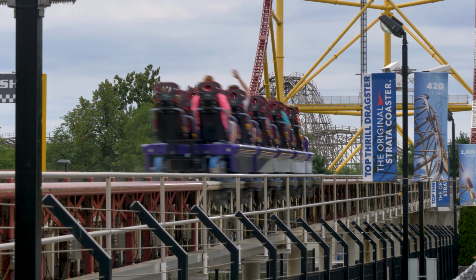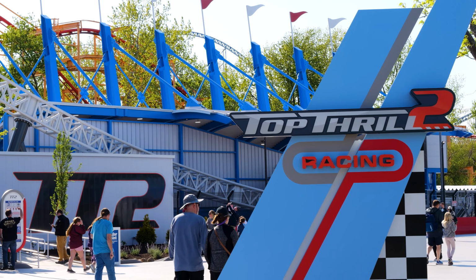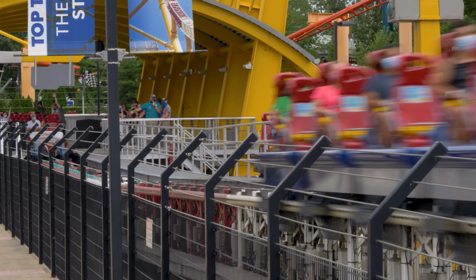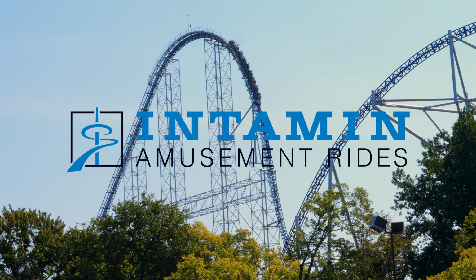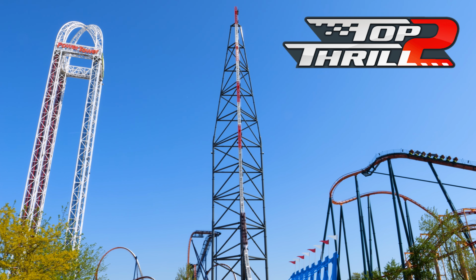The battle we've all been waiting for. The OG versus the new kid on the block. The bloated sequel against the original masterpiece. Zamperla versus Intamin Amusement Rides. Let's talk Top Thrill Dragster versus Top Thrill 2.